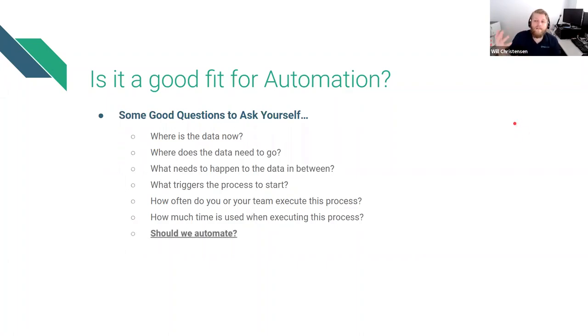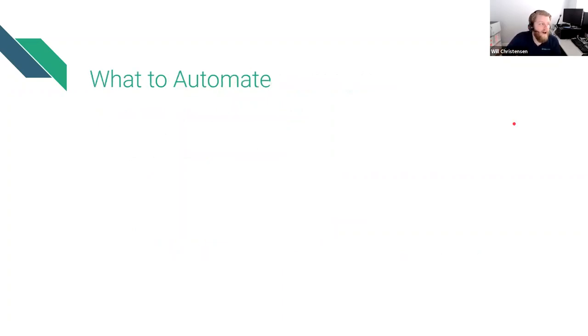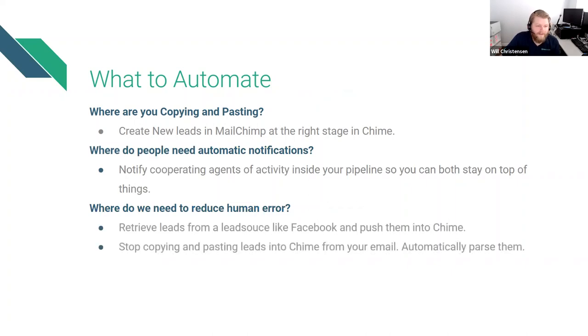So that all gets us to the point of, should we automate? Should we tackle this? Some things will thrive and bolster your business when they're automated. Others need human interaction. So we're going to talk about that next. What shouldn't you automate? What's not a good fit for automation? So as you look at that, here's some examples. I got ahead of myself there.